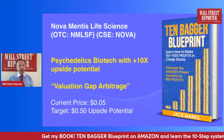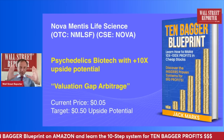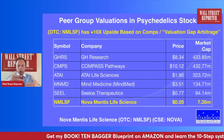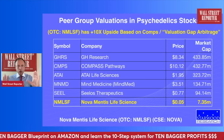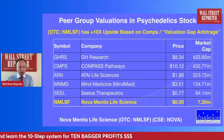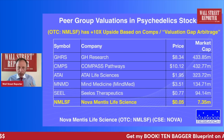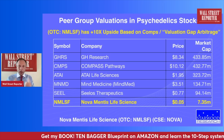What does that mean? Okay, the stock is trading at a nickel. I think the upside is 50 cents. Based on this valuation gap closing, one of the things I want to look at is, what are the comps? What is the peer group trading at? In the case of Novomentis, other psychedelic stocks that are relatively speaking at the same stage. Again, these companies are in the early stages of clinical trials, might be in phase 2, phase 2A, phase 3 clinical trials for different psychedelic-based drugs for neurological disorders.